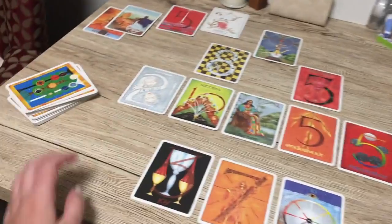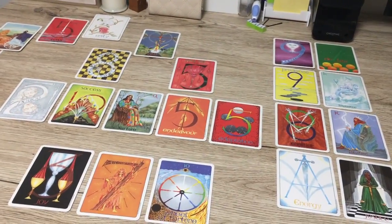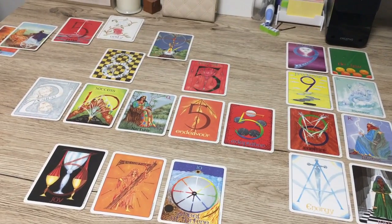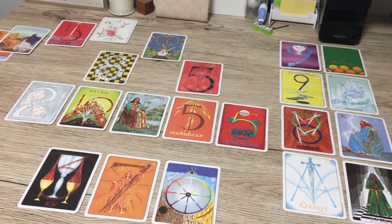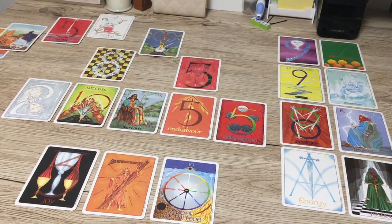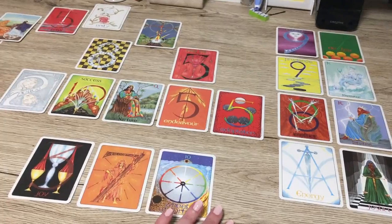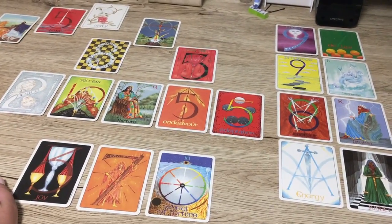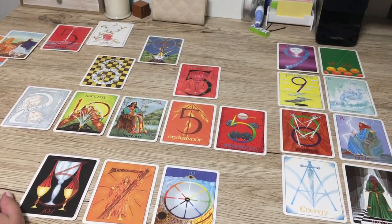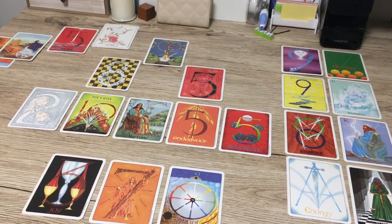So I have gone with the Gill Tarot for my spread this year, just because it is my favorite deck. It's just a really special deck to me, and for a New Year reading spread, I'm going to be spending a lot of time with this spread, so it just felt right to pick my favorite deck. And already you might have noticed that I have quite a lot of pairings coming up.